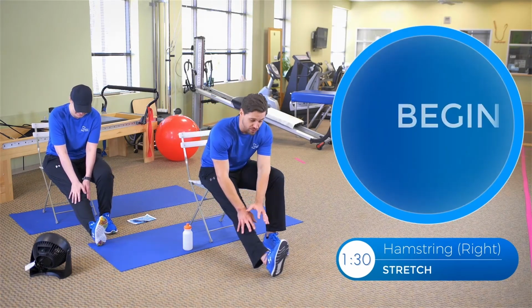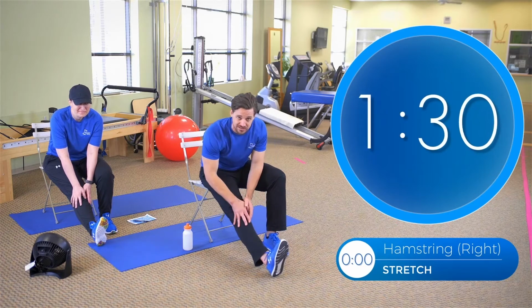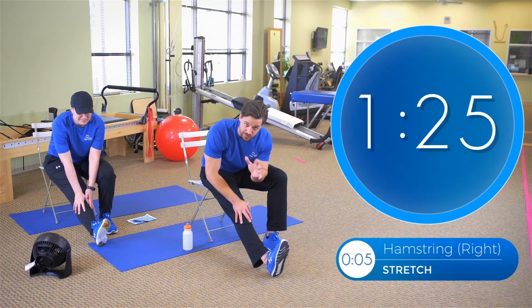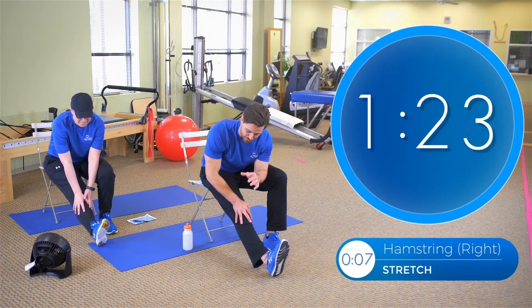No need to really reach and stretch down to your toe. That's not what we're looking to do. Clock is rolling. We're going 30 seconds on. We'll disengage, 30 seconds back on, disengage, then one more 30 seconds.